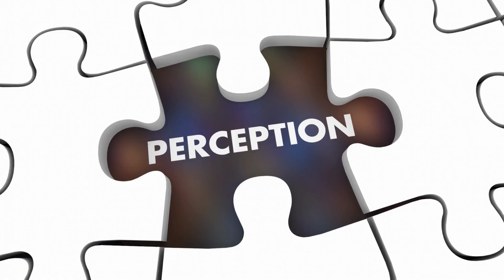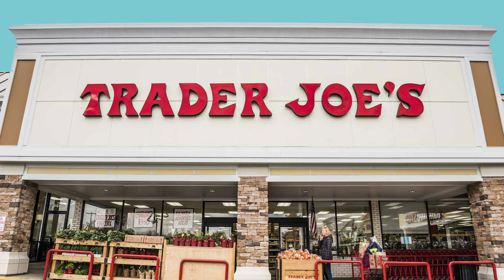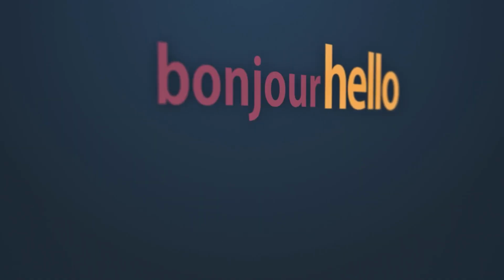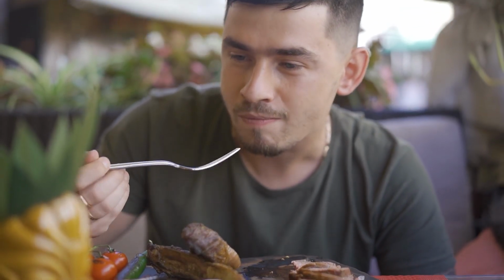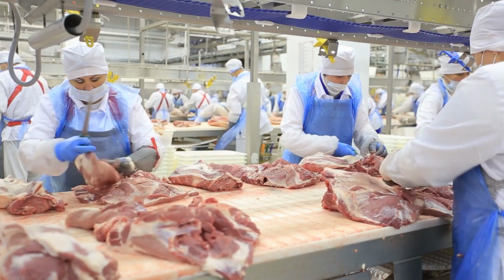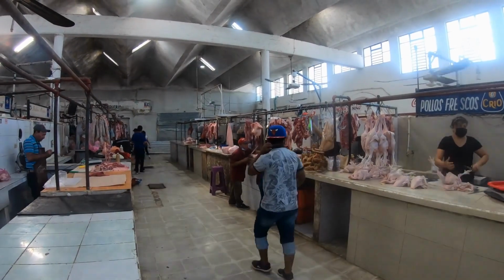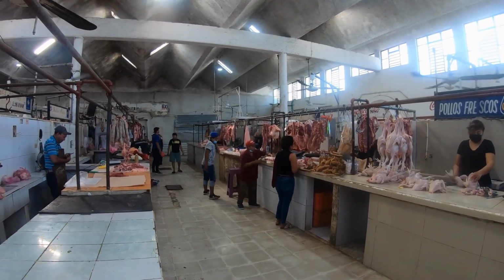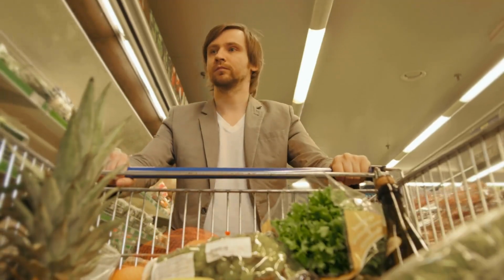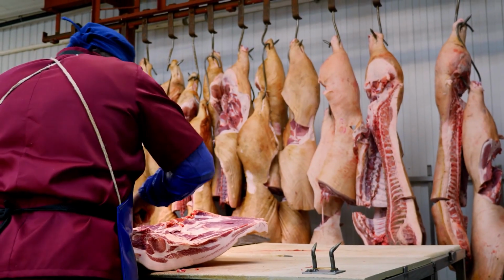And while we are on the topic of perception, let us talk about labels. From Whole Foods to Trader Joe's, fancy fonts and eco-friendly buzzwords give the impression that every bite is clean, sustainable, and ethically sourced. But when you dig into the sourcing methods, things get murky. Several grass-fed or organic labels are based on supplier claims that are rarely verified. And with private label dominance, there is zero way for customers to independently check who actually raised or processed that meat.